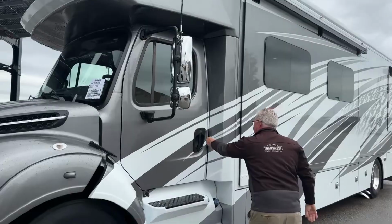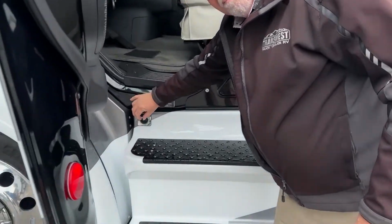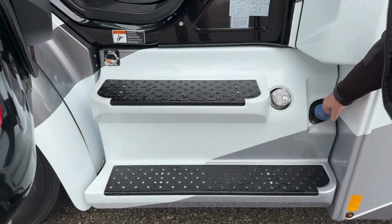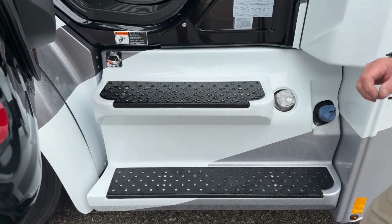Okay, as we go down the driver's side, a couple of things I'll point out. We do have a place you can plug in, preheat your engine. You've got your DEF tank. You have dual 50-gallon fuel tanks, one on each side. I believe that's a 6-gallon DEF tank.